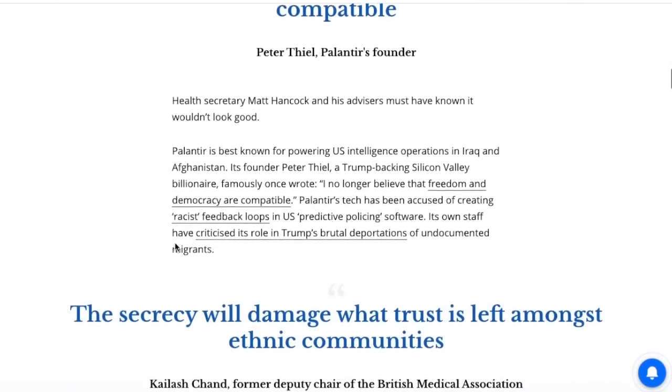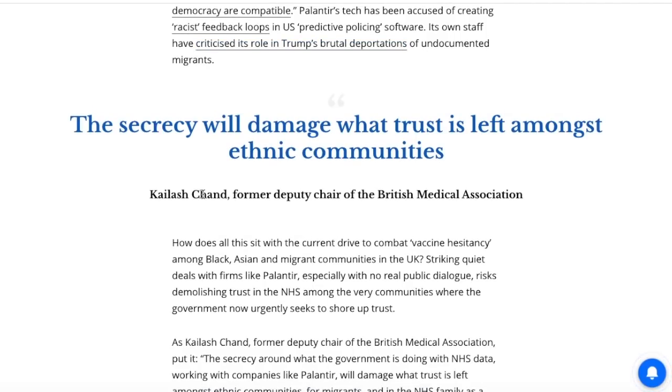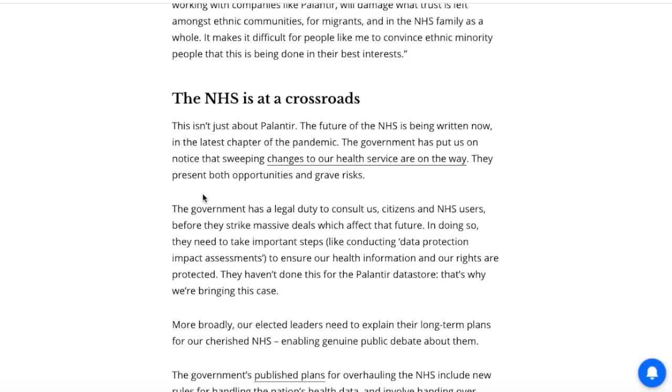Coming down a little bit further, we can see that Palantir's tech has been accused of creating racist feedback loops in U.S. predictive policing software. "Its own staff have criticized its role in Trump's brutal deportation of undocumented migrants." Coming down a little bit further in this article, we can see that this isn't just about Palantir. "The future of the NHS is being written now."